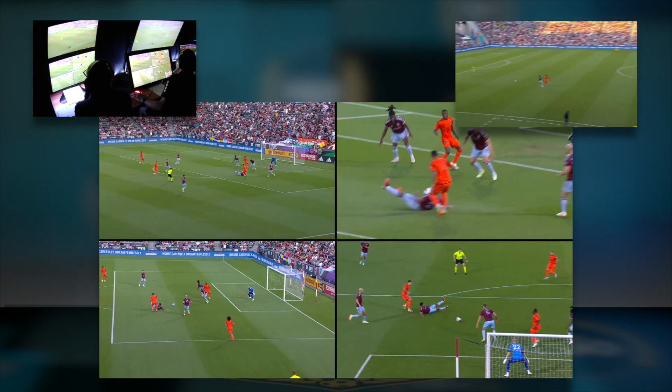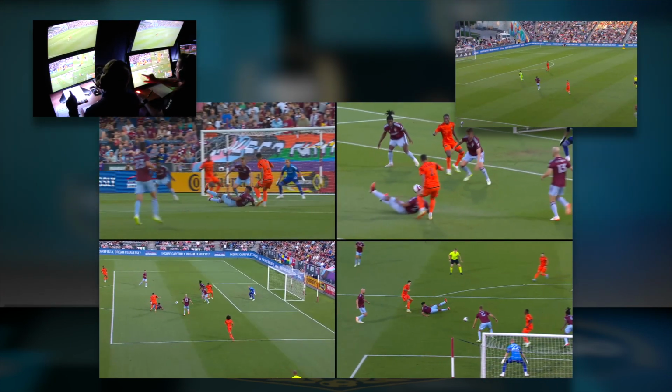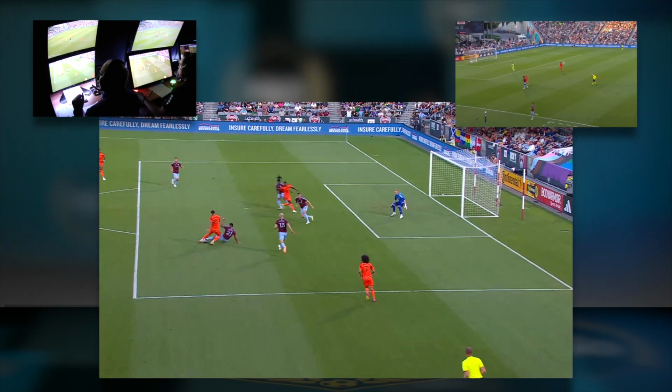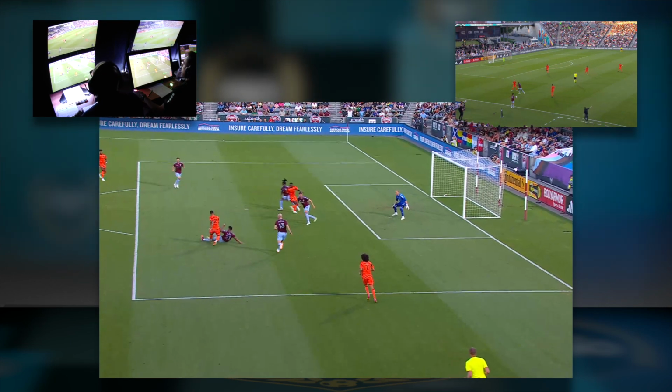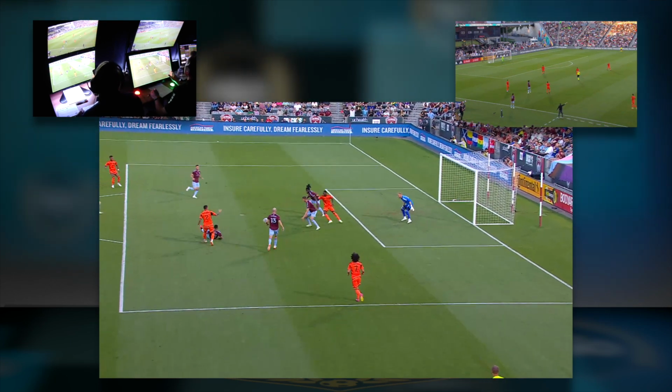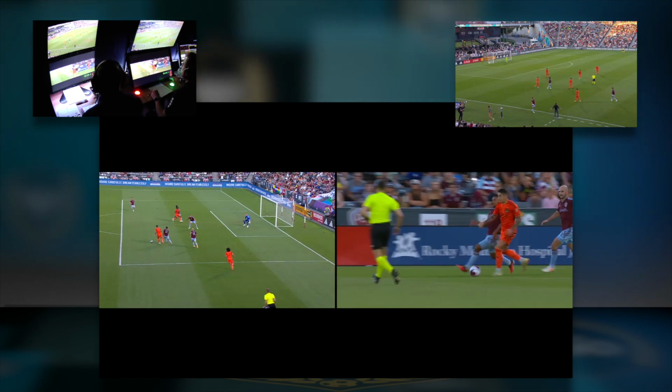Change of possession. Good. Oh, man. I don't have a view. Possible offside. Ball's out of bounds. You have a decision. They're going to throw. Delay. Hold on, guys. I still have the arm up in the air.